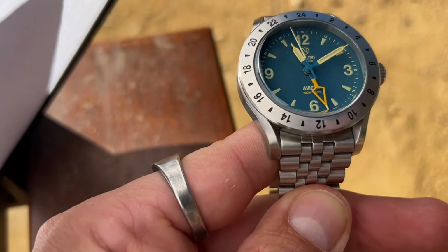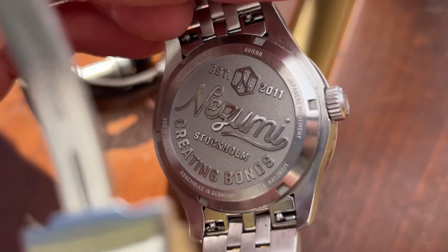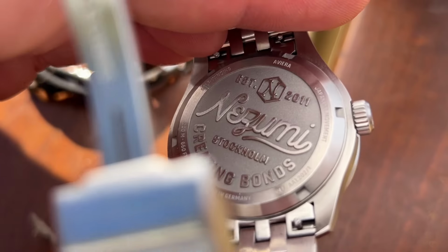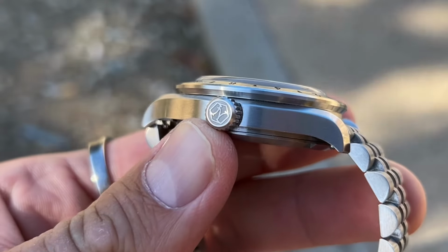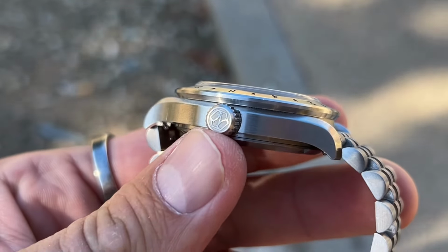And look at the twisted lugs, straight from the Speedmaster. Beautifully finished screw down case back. This is how you finish a case back. It's so well done. Very well proportioned and finished coin edge bezel, screw down crown. It is nicely signed and it's got amazing grip.